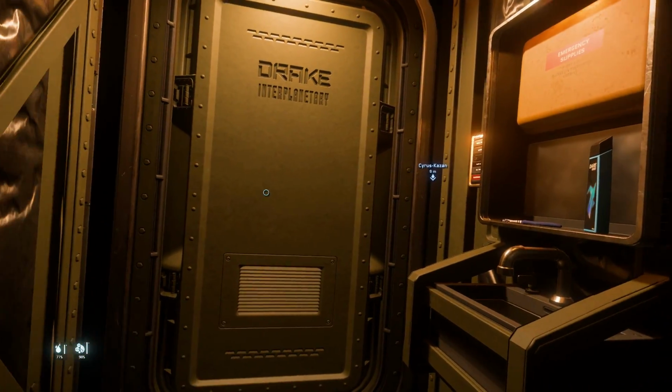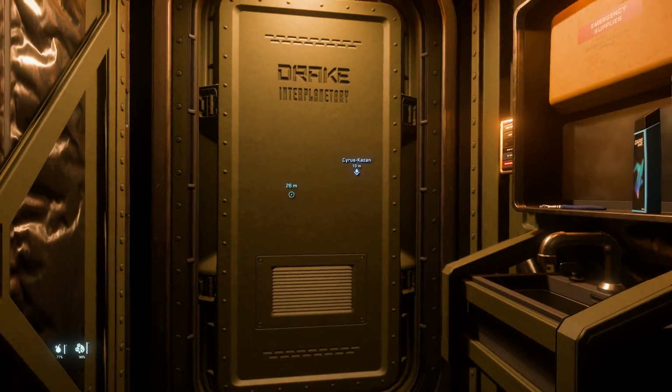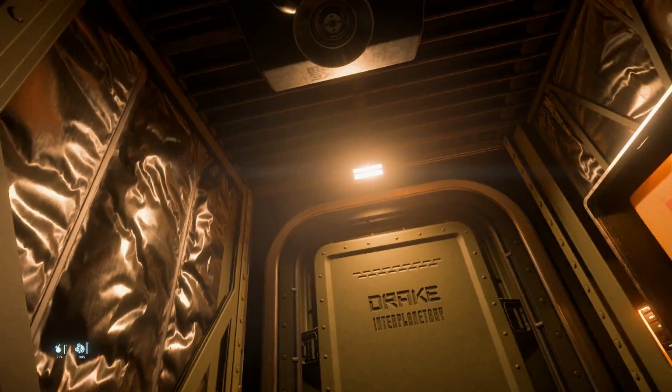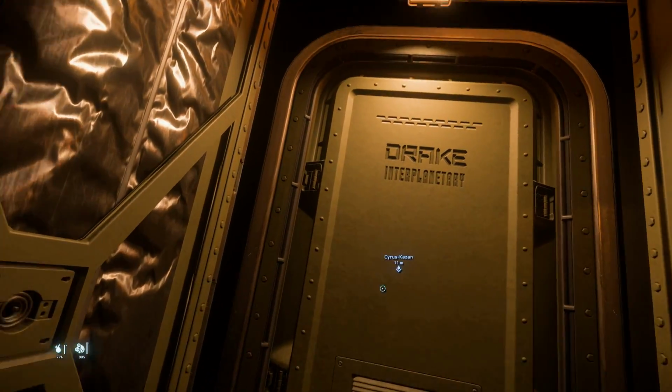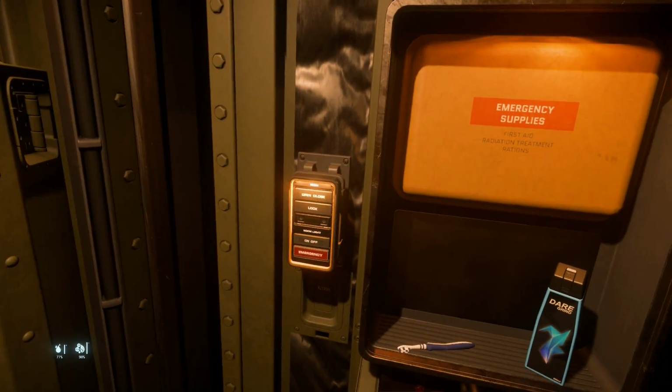Oh, got some business. I'd like to see what the toilet experience is like in this ship. It is, at the very least, private. And lockable. It is lockable, okay, yeah.